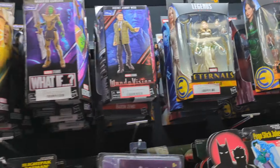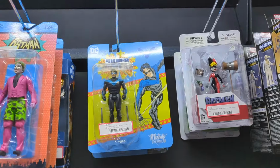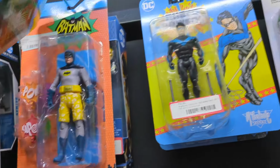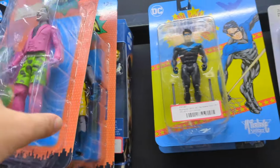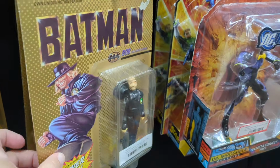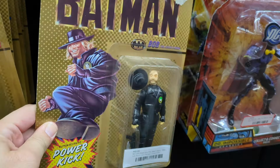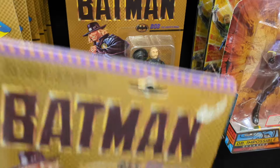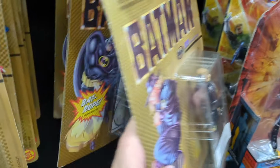But then they have WandaVision figures. They have some of the retro Batman figures. You got the Joker here. We saw this Batman with the trunks in the Target collectibles video, but they have that here. They have Bob the Goon, the classic Batman first movie figure, the 1989 figure.